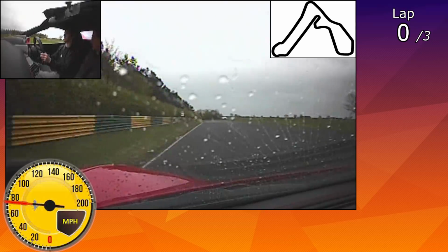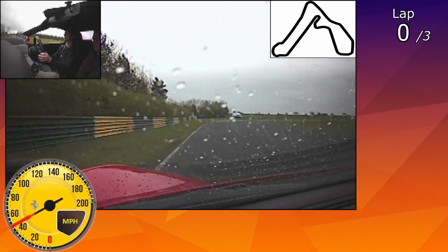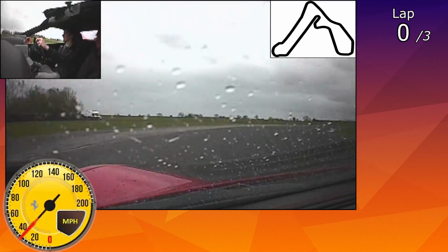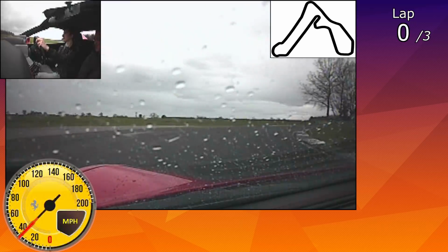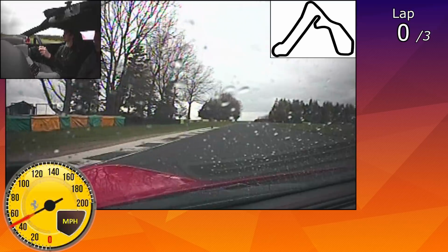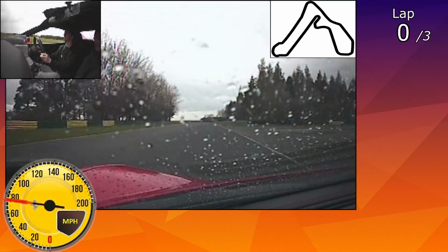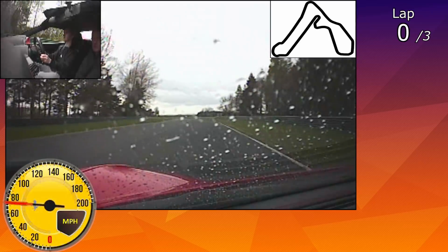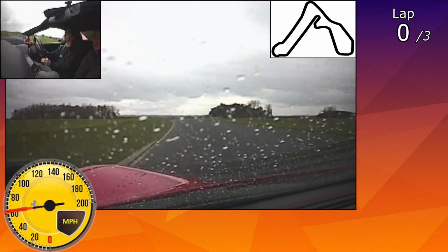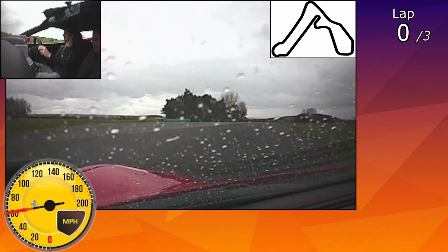You can obviously see the speed and the in-car shots and all that kind of stuff as we're going through. But this is the first driving experience that I've ever done on a proper racing circuit. Now, it's a bit of a shame that it started to rain. It actually just started to rain as I was in the Porsche, so I wasn't able to push it as much as I maybe could have done if it was completely dry. But it wasn't at least torrential rain, so I didn't have to be super careful in that respect either.